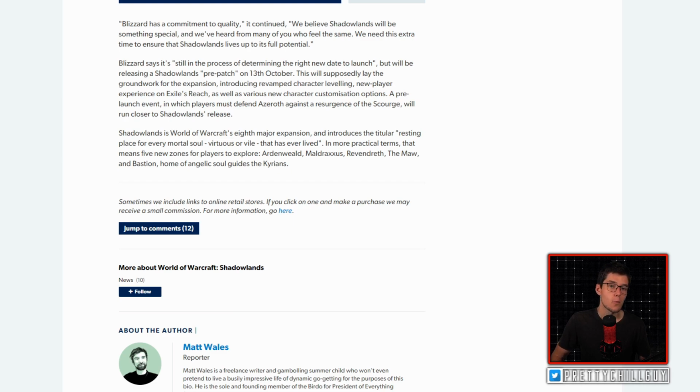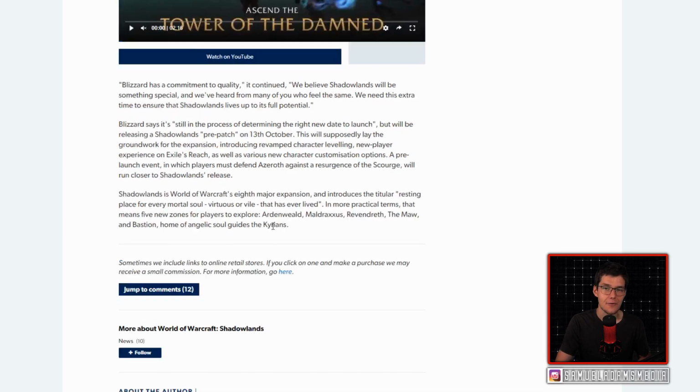World of Warcraft's Shadowlands is its 8th major expansion and introduces the titular resting place for every mortal soul, virtuous or vile, that has ever lived. In more practical terms, that means 5 new zones for players to explore: Ardenweald, Maldraxxus, Revendreth, the Maw, and Bastion, home of angelic soul guides, the Kyrians.